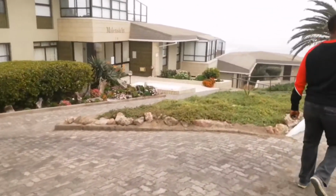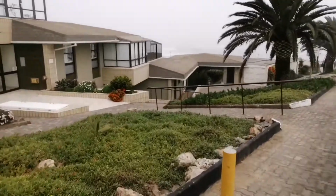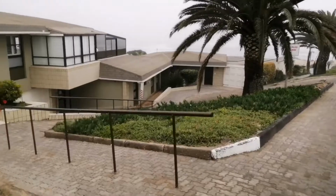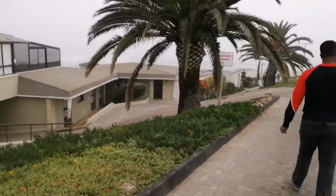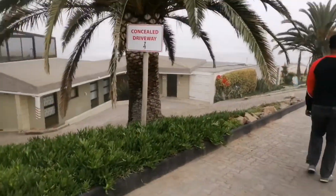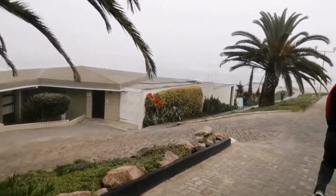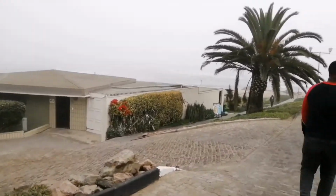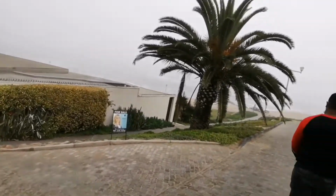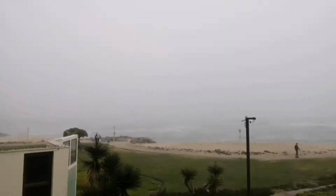I just love the view from this area. I totally love it. Every time I come here, something happens inside me. It's so beautiful. Imagine just coming from town and you're a visitor here, you don't know how Swakopmund looks like, and suddenly boom, there is the ocean. It's so beautiful. Especially when you are driving in the car, you understand what I mean.